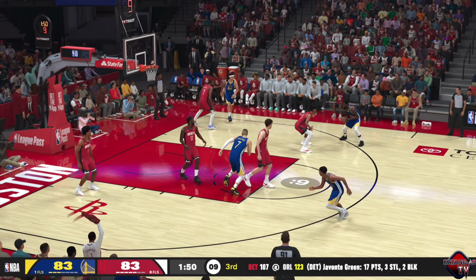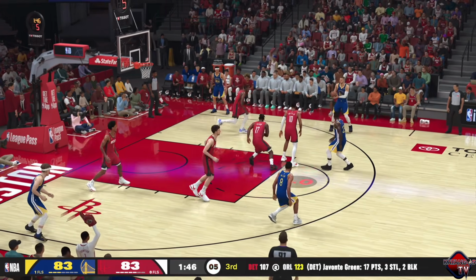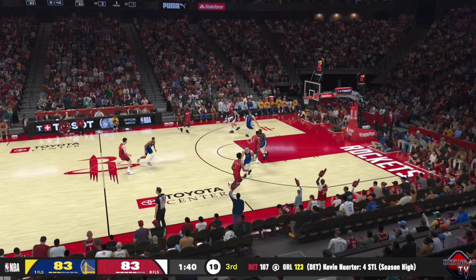Outside, Green. Up and over Smith. Porzingis for 3. It's hauled in by Houston. It's a quick turnaround on the road. Just one game.